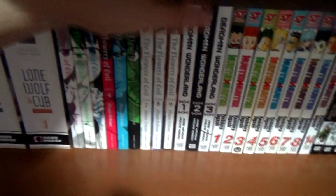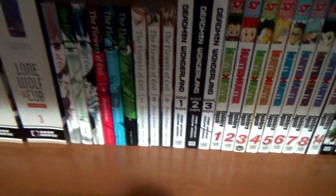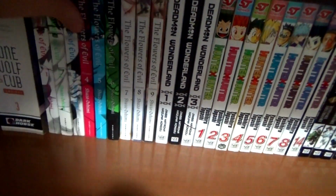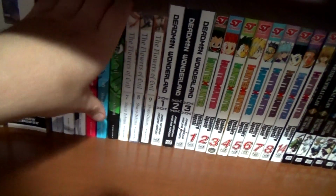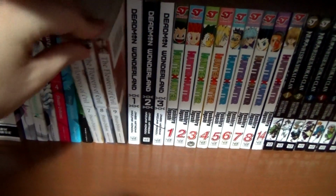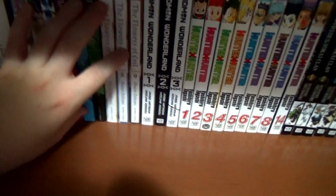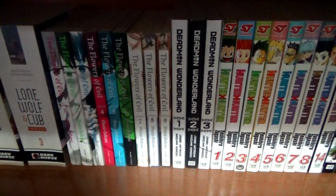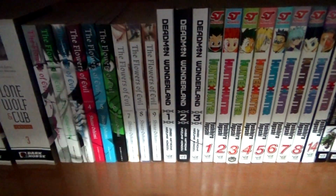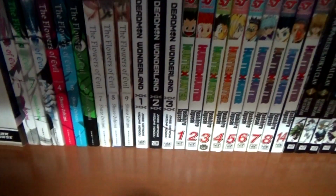Flowers of Evil, read all of 1 to 9, have volume 10 coming in the mail still. I didn't pre-order volume 10. But yeah, 1 to 6 of Flowers of Evil, really good. Really weird. And then 7, 8, and 9 kind of got off track in my opinion, but it's still a very solid series to check out if you like kind of weird stories about adolescence and stuff like that. It's quite interesting. If you've read it, you know what I mean.